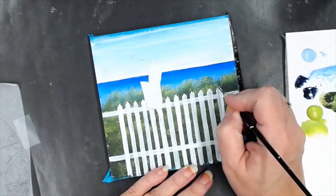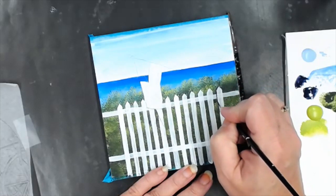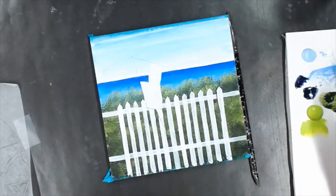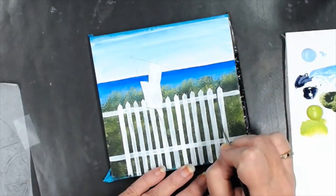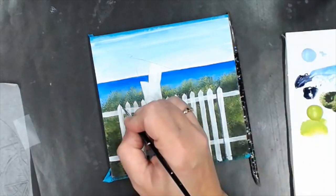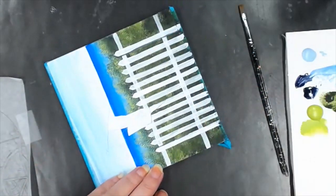So on this side, you'll see, and you can use either Payne's gray or a black and white mixture if you want. You can lighten it up with some white. You're going to outline the left side of the pickets on the right, and the right side of the pickets on the left, if that makes any sense to you.